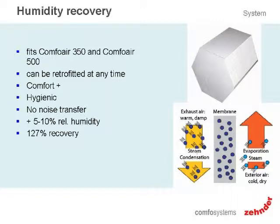Well, around here we generally have too much humidity inside. Yeah, so an HRV is going to get rid of some of the inside humidity.